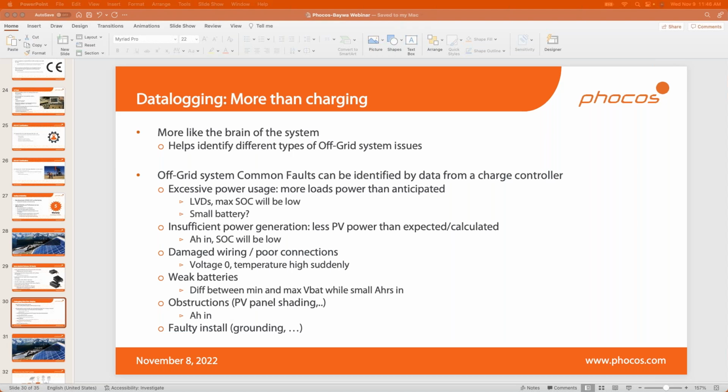So, in the case of excessive power usage, where more load power is used than anticipated, the data logger gives you the ability to see all of your low voltage disconnects. So you'll be able to see that yesterday one low voltage disconnect happened, or the day before that it also happened. And so, that occurrence tells you something about the power usage versus your system sizing. There are many other parameters that you can also see. So you can look at the SOC, the maximum state of charge. The data logger includes a lot of statistics, and looking at your maximum SOC during that day or your minimum one can tell you a lot of information. So if your maximum SOC was low, that is an indication of too much load power being used, and so your battery didn't get the chance to go to 100% SOC, for example. Or it could also tell you that your battery is too small for your loads.